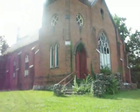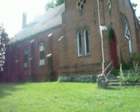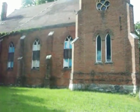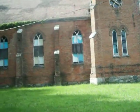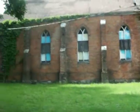And the county, or excuse me, the township is thinking about tearing this place down when it's been here for nearly 2 centuries. It was built in 1867.